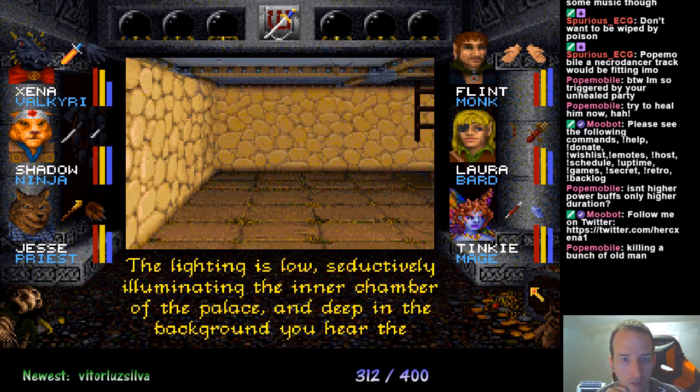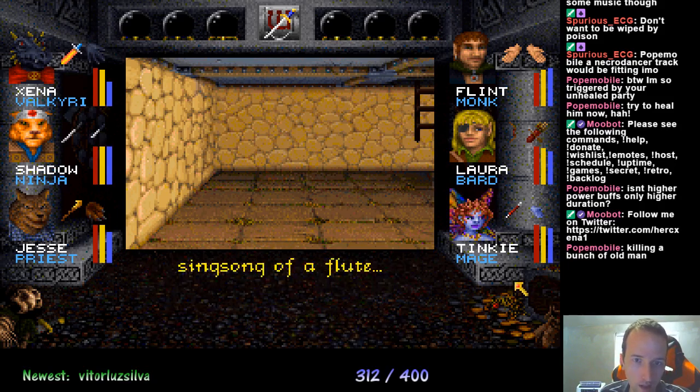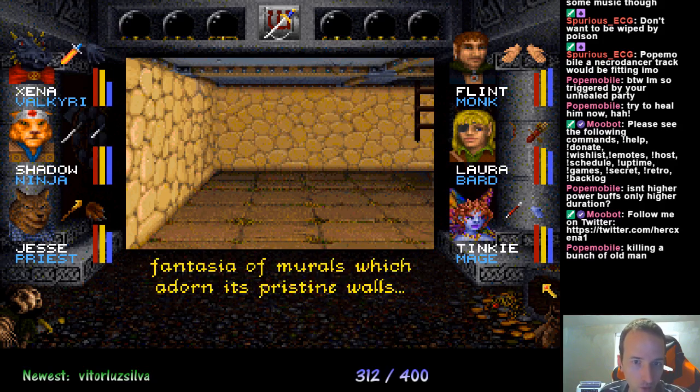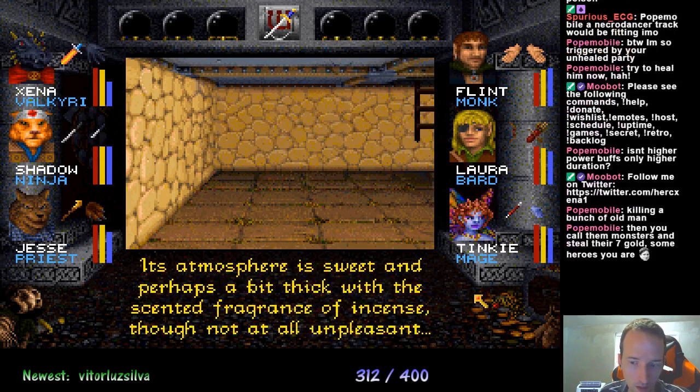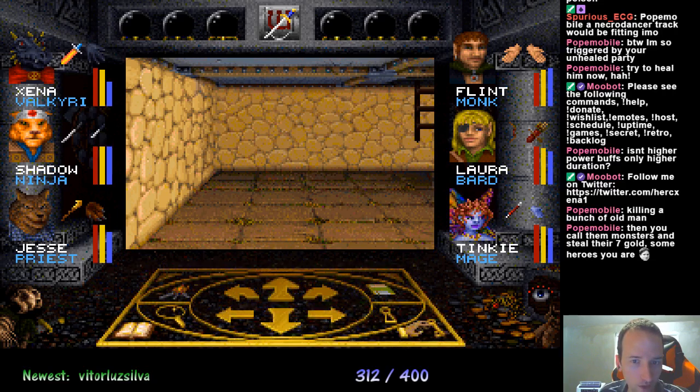The lighting is low, seductively illuminating the inner chamber of the palace. And deep in the background, you hear the enchanting melody of some string musical instrument, softly twanging as it accompanies the haunting singing of a flute. The den is quite immaculate and exquisite, from the silky colored veils which hang from the ceilings to the many exotic fantasia of murals which adorn its pristine walls. Its atmosphere is sweet and perhaps a bit thick with the scented fragrance of incense, though not at all unpleasant. With mild surprise, you turn to see a quiet figure.